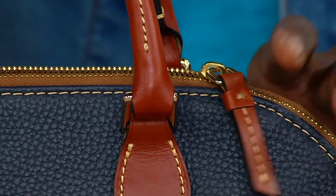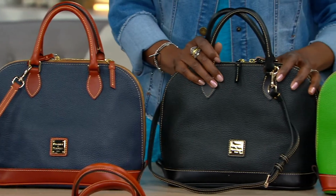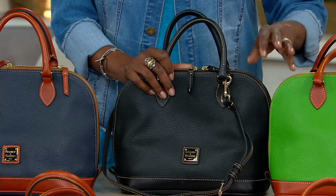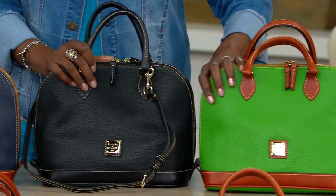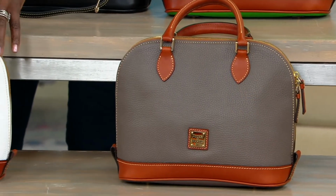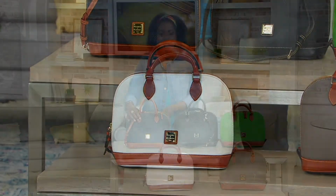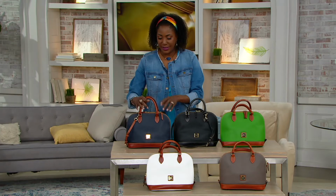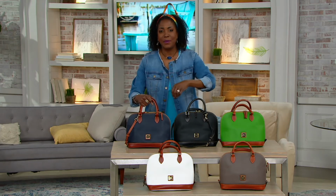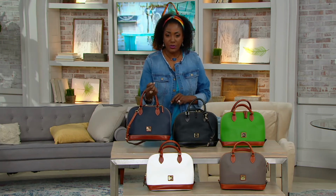The hardware across the board is the soft gold. In the blue, the navy, we have 600 remaining. In black that has the additional markdown, there are 2,000 available. This has been the most popular. Kelly green, 140, elephant, 340, and white, 325. And keep in mind that shoulder strap is removable. So when you get this bag, if it's not attached, don't forget to look inside in the paper to make sure you pull out that shoulder strap so that you can carry it either direction.